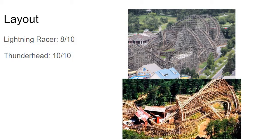I absolutely love the layout on Thunderhead. It's just a very compact coaster. It's back to back to back. It's awesome. Plus, it even has a station flyby, which I find awesome.